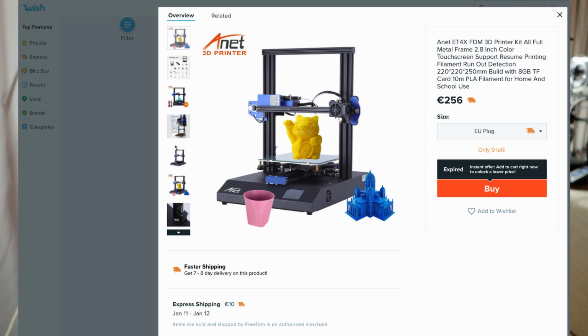2.8-inch color touchscreen, support for resume printing, filament run-out detection, and also the printing volume 220 x 220 x 250 millimeters. Built with 8 GB TF card, 10 meters of PLA filament for home and school use. That is, believe it or not, the official title of this advertisement on Wish. On AliExpress, however, this is translated from Chinese into Dutch, but it says Anet ET4X 3D printer, auto load filament, blah blah blah.